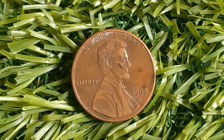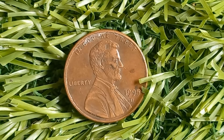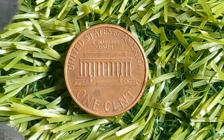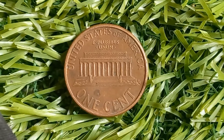If you believe your coin is in excellent condition or has a rare error, consider having it professionally graded. Coin grading services, such as PCGS or NGC, can provide an official grade for your coin, which can make it much easier to determine its value in the market. Remember that grading services do charge a fee, so this step is usually recommended only if you believe your coin could be worth a significant amount.